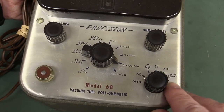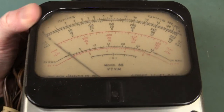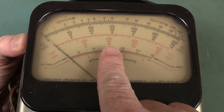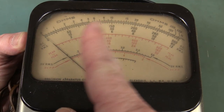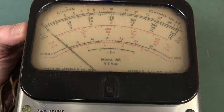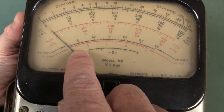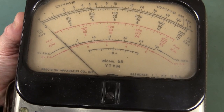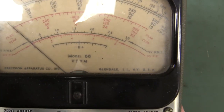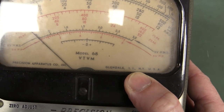And look at the fancy pantsy, look at this, center zero. That center zero scale is great. It'll move the needle to the center here, and then you can see the positive and negative excursions. Wiggle, wiggle, wiggle. Fantastic. So there you go. They've even got a center zero scale like that, just for that. Nice.